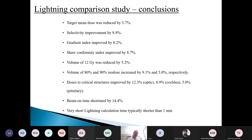And this is what I already mentioned. It's shocking that you're getting something better. And usually when you're getting something better, you have to pay for that with some tax. In here, you're just not paying anything. You in fact are getting even shorter treatment time. So in our case, the treatment was almost 15% shorter.